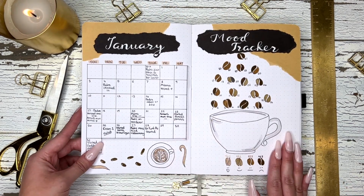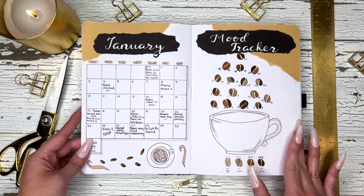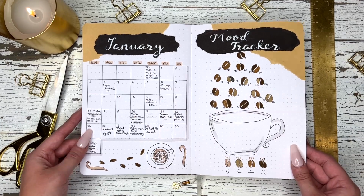But I thought I would do a coffee theme, and this was the first mood tracker I ever did. And as you can see, I had a lot of sad days because I did not know what was going on.